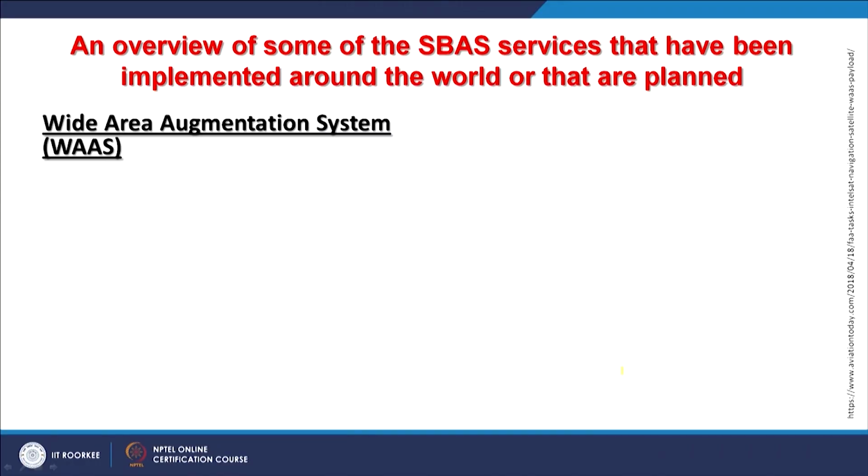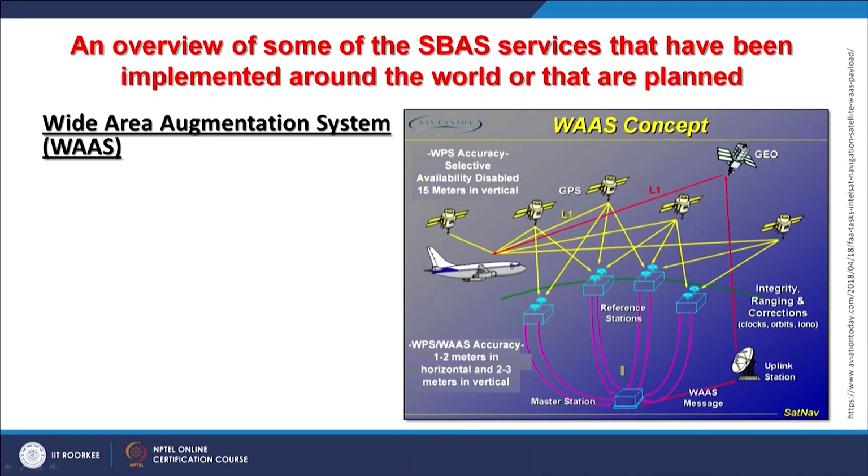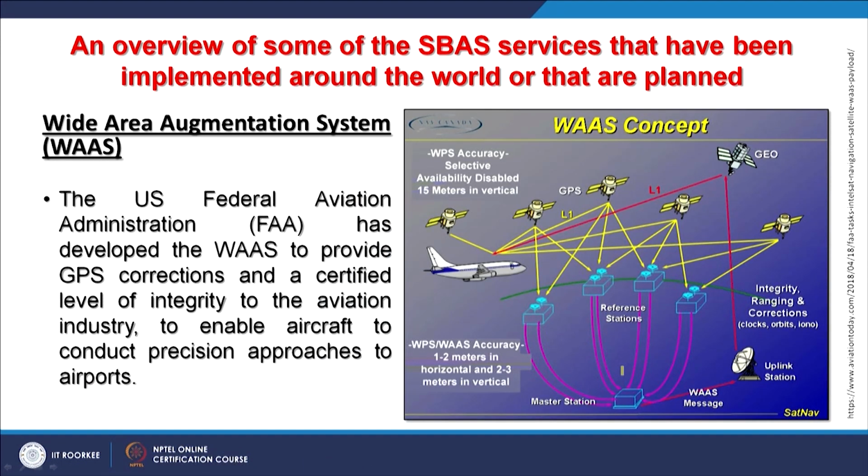Now, we will have an overview of some of the SBAS services which are being implemented or have already been implemented all over the world, including the SBAS services of India and some upcoming SBAS services. So, this wide area augmentation, that is WAAS, has been implemented by the US Federal Aviation Administration, FAA, which developed this one, and the components are the same, that you are having reference stations. Those reference stations are receiving signals from GNSS navigation systems, and then error is being estimated, and this error is getting transmitted back to the geostationary satellite as shown here, and then these geostationary satellites are also providing signals to the users.